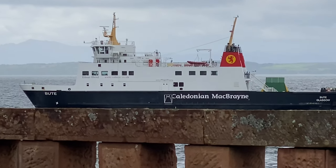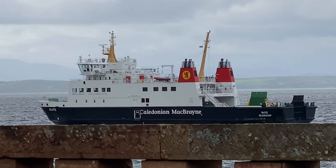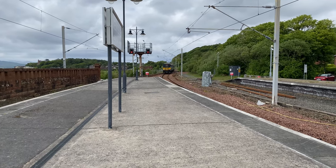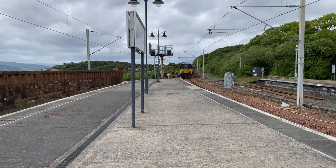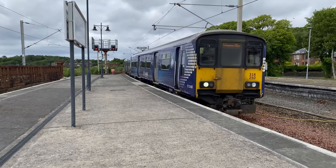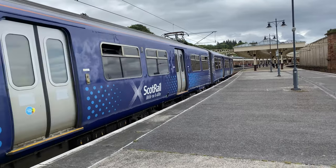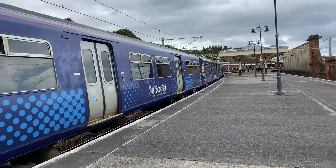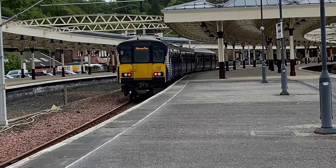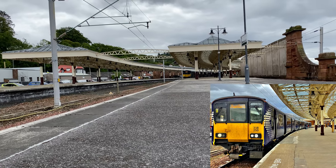Anyways, I'm going to try to find somewhere to charge my camera now. Wish me luck. Here we have a class 318 doing 1W29 from Glasgow Central to here. 318250. Here we have 318250 again going to Glasgow Central.